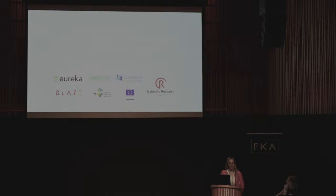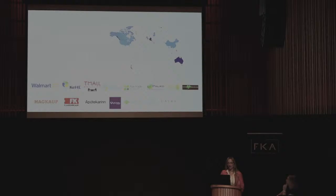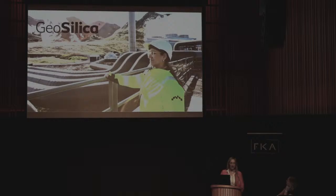But in 2019, we got shareholders in the company, and it was the first time in the history of Iceland that a pension fund, the engineering pension fund, came directly into a startup, and that was GeoSilica. So we are selling our products all over the world, mainly in Europe, and we recently started in North America through KeHE and Walmart. It's not complicated, it's very easy. We started where we are, we used what we had, and we did what we could.